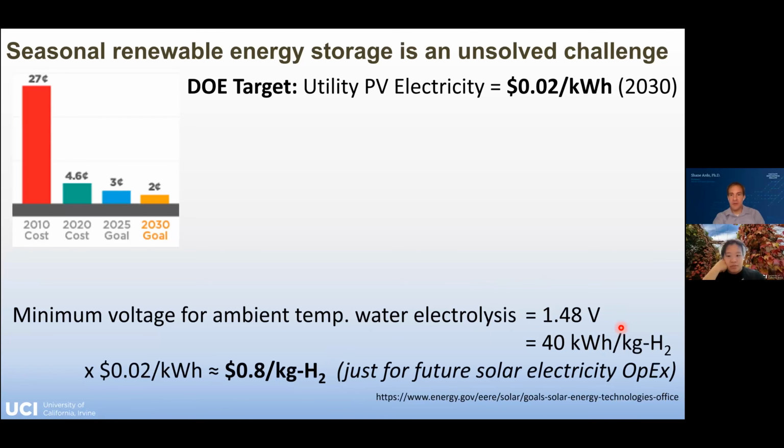And the math is simple. You end up taking this number and you multiply it by this number, and you end up getting about... this should have said, sorry, this should have been cents. What am I doing here? 2 cents, 40. Nope, this is right. Sorry. 80 cents per kilogram of hydrogen. Sorry, I got nervous there for a minute. The calculation says it's 80 cents per kilogram of hydrogen.